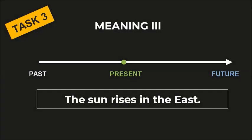And then I'd like to invite you to do task number 3, which is the third use of present simple. And you have an example sentence. The sun rises in the east. And I invite you to think about how could we illustrate it with this timeline. How could we illustrate this sentence? So when you're ready, let's check your answer.